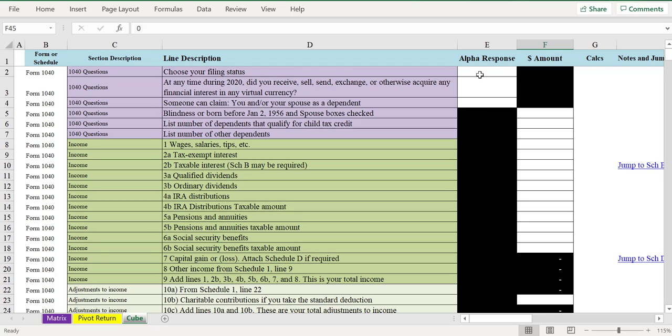All right, let's try filling out my return with some fake numbers, because I don't want to give out my real numbers. I am single, at any rate, single filing status. At any time during 2020, last year, did you receive, sell, exchange, or otherwise acquire any financial... I did do some transactions in Bitcoin on Coinbase, actually. So the answer is yes, I did that.